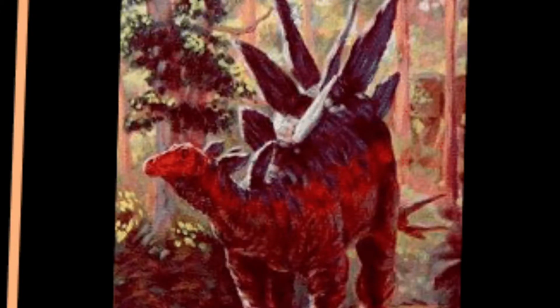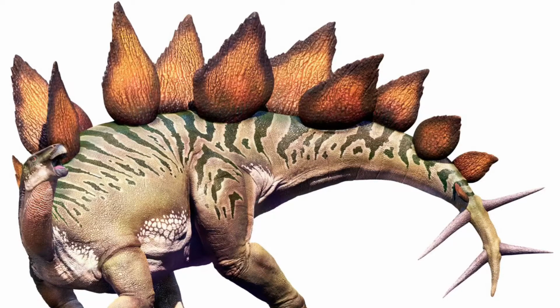So, although S. armatus was the first Stegosaurus species to be found, S. stenops, found by Othniel Charles Marsh, is the more familiar species. The back plates were once thought to have been paired, but are now believed to have been in an alternating double row, so they're not symmetrical, with the largest plates at the hips tapering in size towards the head.